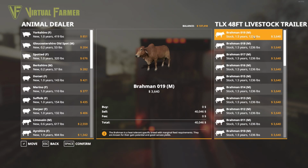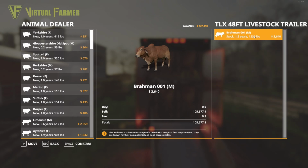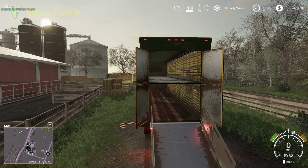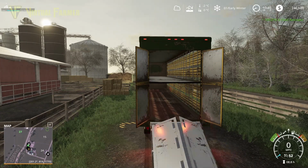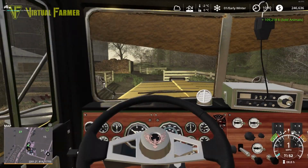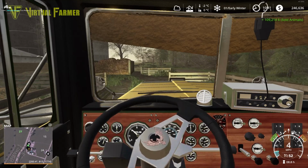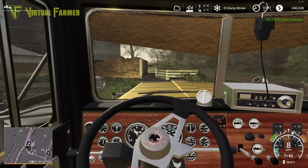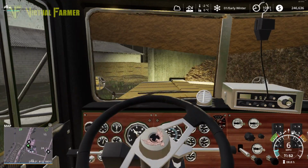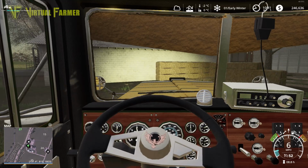3,640 is a great price. Let's hold this down and get these to all move across quicker. There we go. Another 109,000. Confirm that. And there we go. 246,000 off just our first lot. And this is the first lot of 5 trips that we're going to be making of these over the next few videos to sell these off.